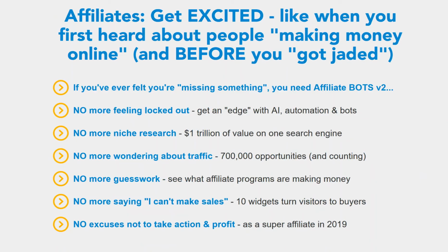Excited like when you first heard about people making money online, before you got jaded, before you started buying all these products, when it just felt like you were spinning your wheels, not really getting anywhere. If you've ever felt like you're missing out on something that other people have, and you see people making money, and you think, what are they doing different to what I'm doing? Well, this is where Affiliate Bots 2.0 comes in.